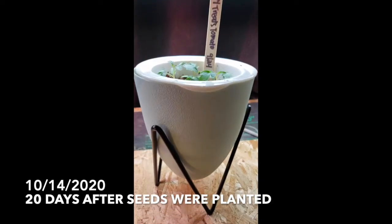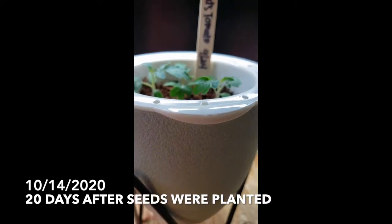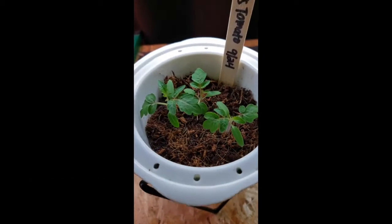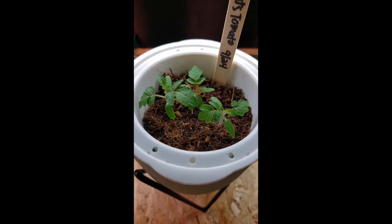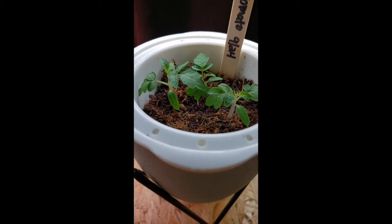All right, you can see the plants are starting to grow. They're getting bigger. They're over the edge here. And I've got three beautiful little tomato plants growing, and really starting to see their true leaves. You can really recognize that these are tomato plants.